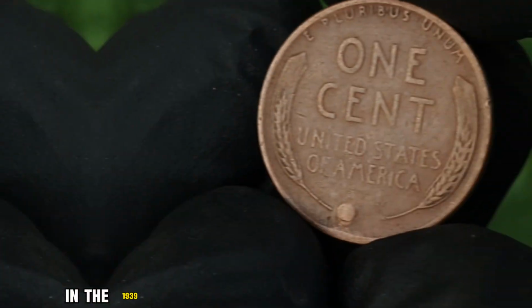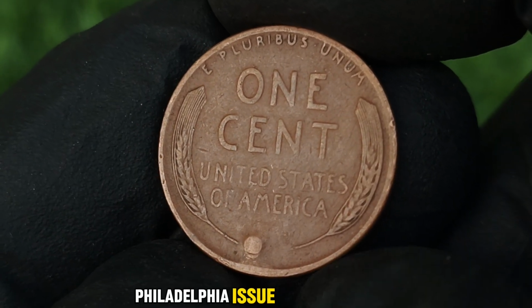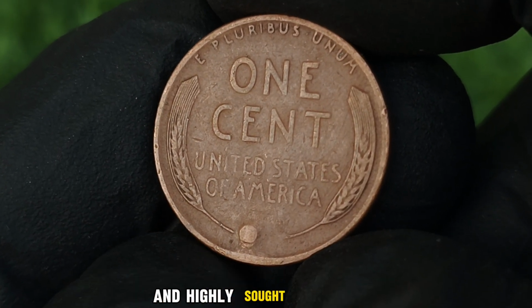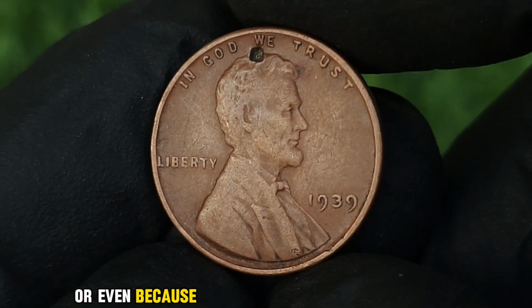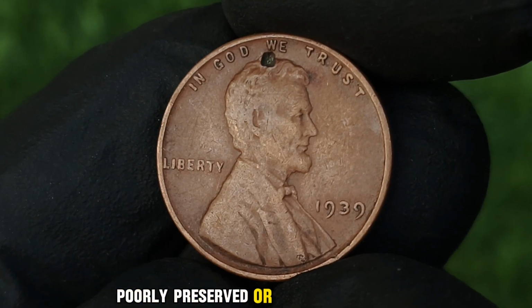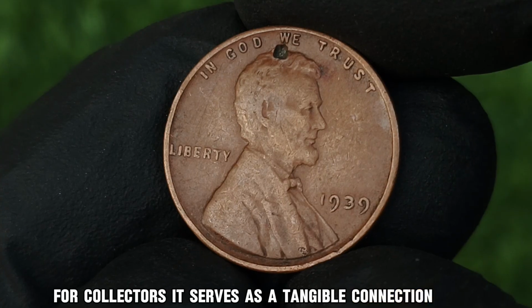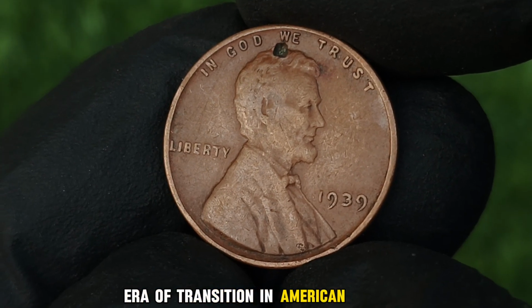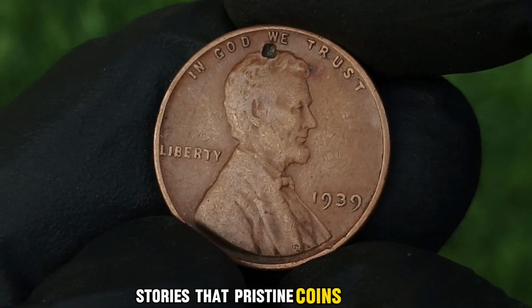Next up is the 1939 Lincoln Wheat Penny without a mint mark, the Philadelphia issue, a fascinating and highly sought-after piece in the world of numismatics, despite, or even because of, finding specimens in very dirty, poorly preserved, or damaged condition. For collectors, it serves as a tangible connection to an era of transition in American history, and its very imperfections tell stories that pristine coins cannot.